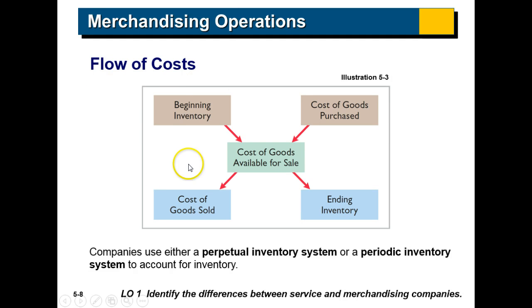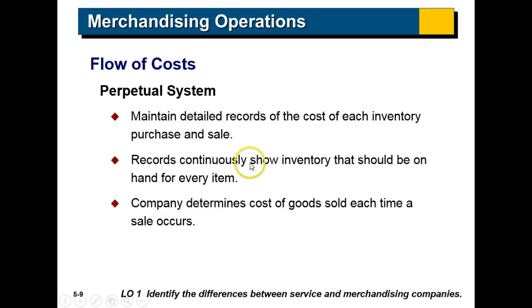So, flow of costs. We start the year, or the period, with so much inventory. We purchase to it, we sell it, we have an ending inventory. The perpetual system means that there are detailed records of the inventory, and you can always tell what is on hand at any given time and what is sold at any given time. Perpetual systems are more common nowadays just because of the computer system, okay?